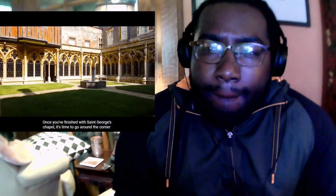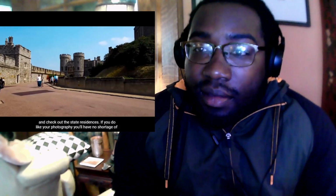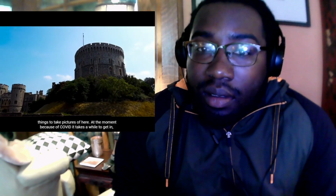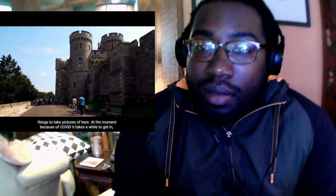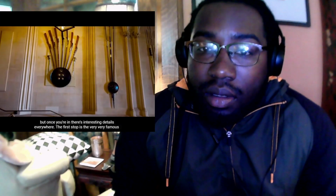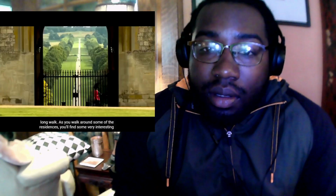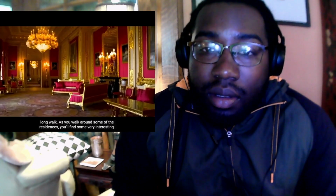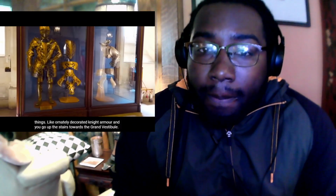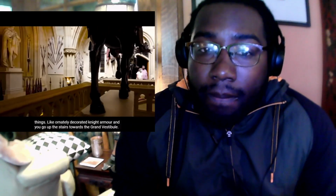Once you've finished with St George's Chapel, it's time to go around the corner and check out the state residences. If you do like your photography, you'll have no shortage of things to take pictures of here. At the moment, because of COVID, it takes a while to get in, but once you're in, there's interesting details everywhere. The first stop is the very famous Long Walk. As you walk around some of the residences, you'll find some very interesting things, like ornately decorated knight's armour, and you go up the stairs towards the Grand Vestibule.